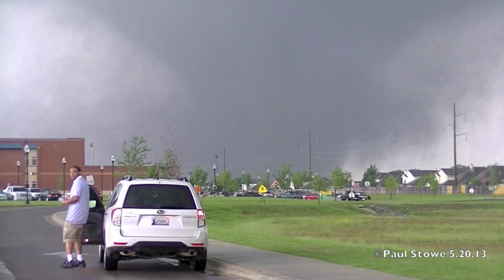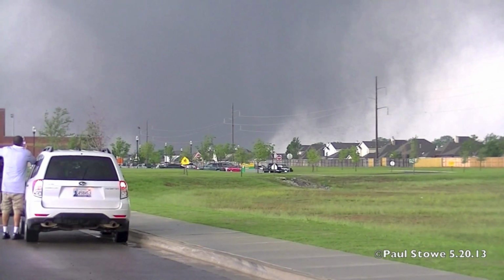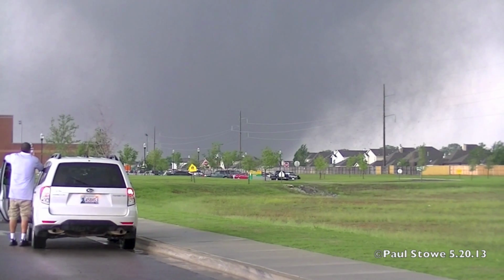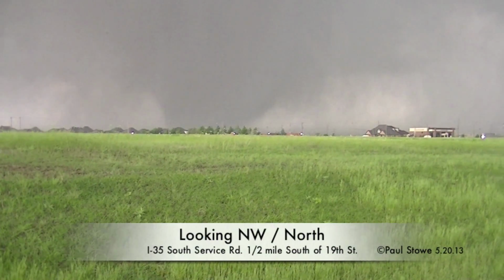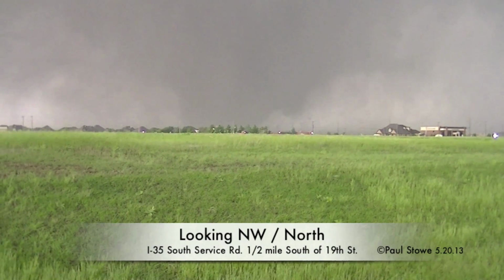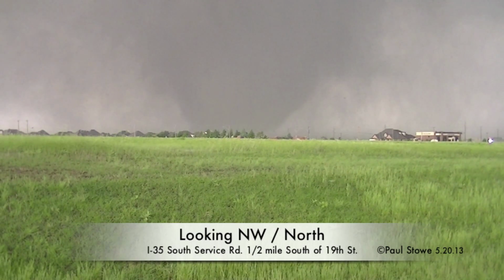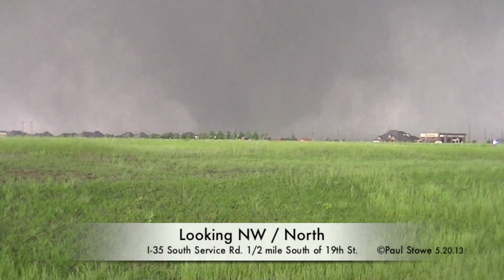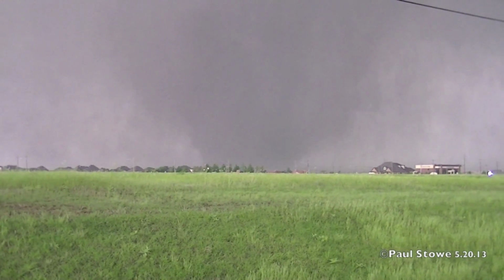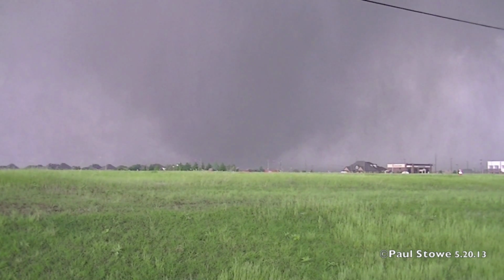I can hear the power, you can hear the hum. I don't know if this camera's picking this up, but it's just loud. People say it sounds like a freight train. They're exactly right. Sounds like about 10 freight trains.